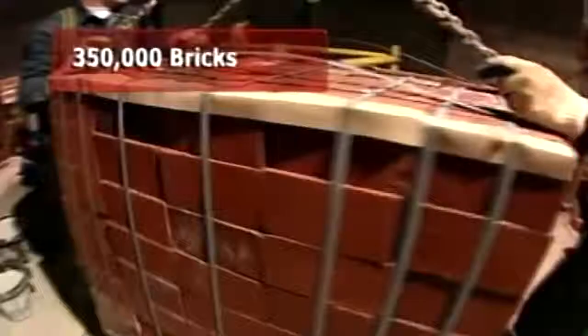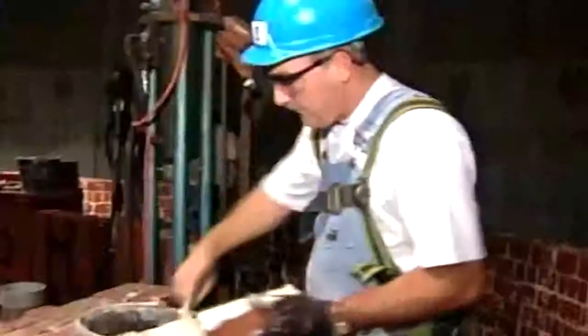Western Kentucky Energy's chimney liner will require nearly 350,000 bricks, 210,000 pounds of mortar, and the sweat of the bricklayers that put it all together.